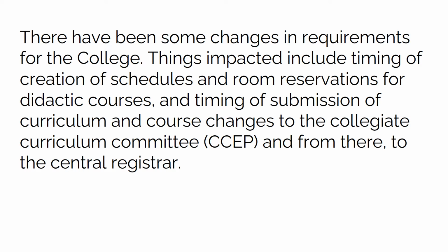So in the last year, there have been some changes in requirements for our college from Central about how and when things are scheduled. This is going to change how we schedule our courses and also how we schedule our rooms. Some of these will also impact processes within the college. For example, how quickly we have to get changes intended for our courses to curriculum committee, to ensure that those are approved through the central registrar before we start to offer the course with that change in it.